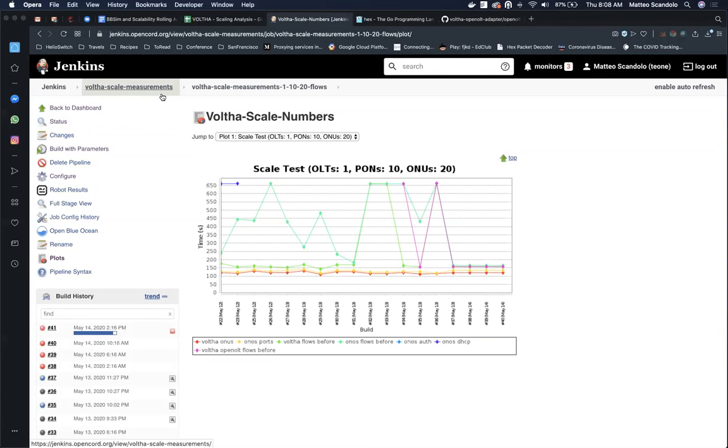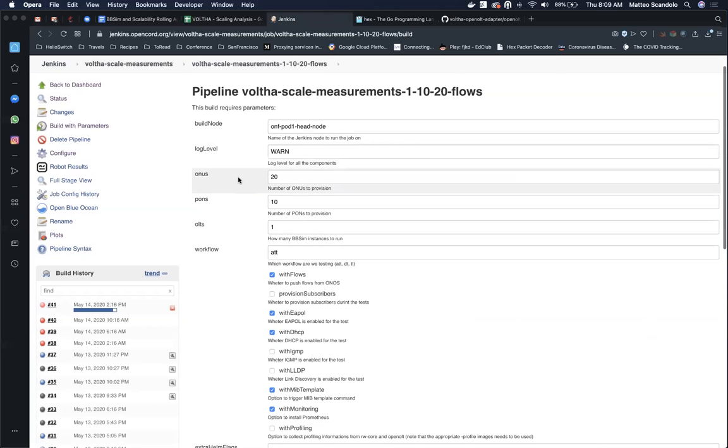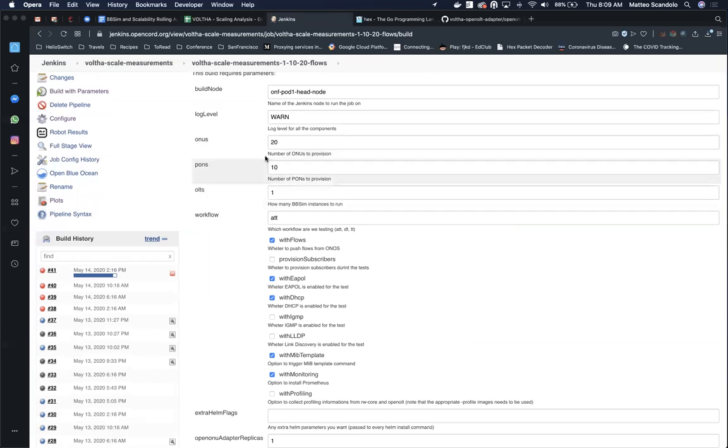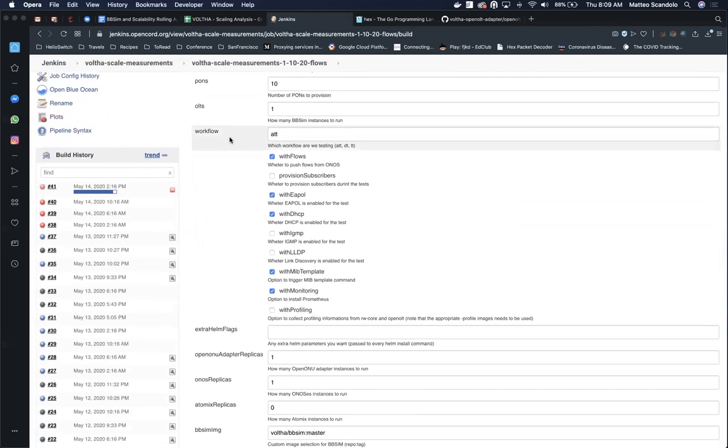There have been a few changes in the way we represent things, because Robot outputs them in a different way, but everything else is still there. All the parameters we had in the previous pipeline are there, with some small differences. You don't need to specify anymore the total number of ONUs, which is now calculated starting from these numbers. You can specify the workflow, because now when we count the flows, we actually wait to have the exact number of flows for different workflows in a particular status.